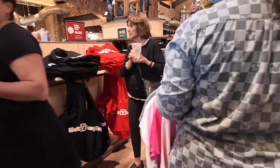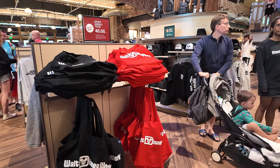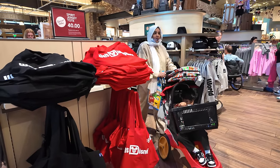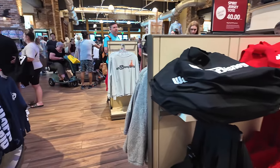Excuse me, do you have the blue quarter zip by any chance? The Mickey and Friends one? We are completely out of it. Man, I've been looking everywhere for it. Yeah, the last I saw, they're mostly just smalls and extra smalls in all the locations right now. They've been out for a little while.